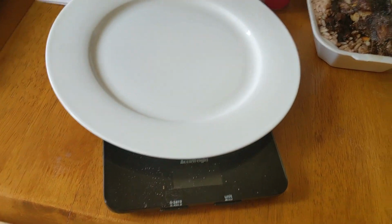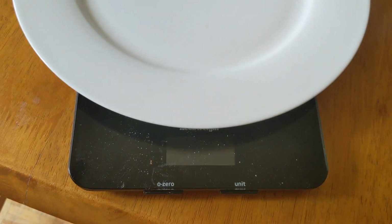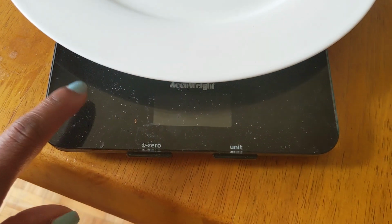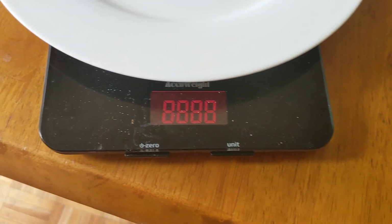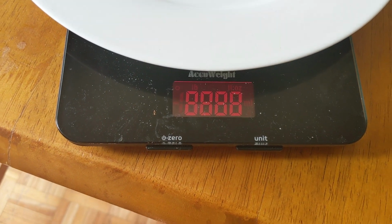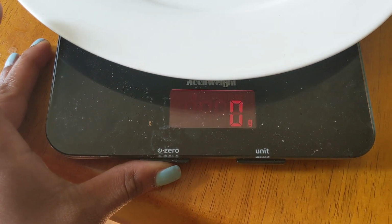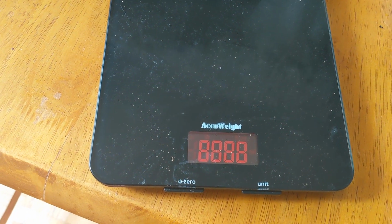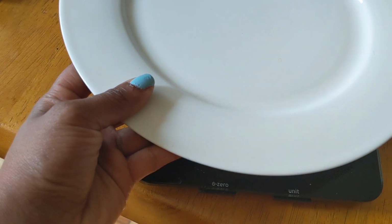Okay, easiest way to start is before you turn on your food scale, I would put a clean plate on top and then turn it on. That way the scale is gonna account for the plate that you have on and you don't have to worry about it. So see how it goes to 0 grams? Whereas if I did it like this, okay, 0 grams.